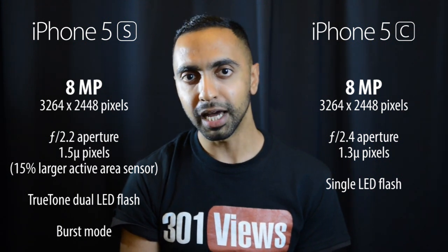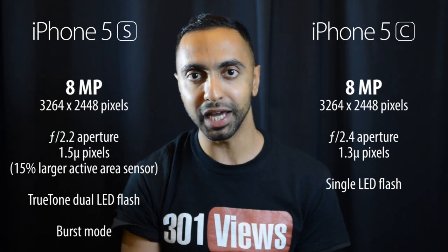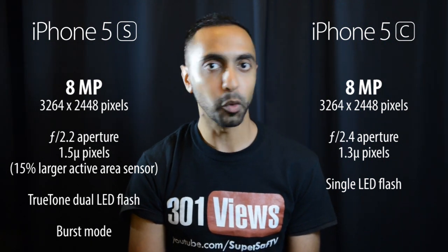They're going to be capturing that little bit more light, and it's also got a TrueTone flash, so that's a dual LED flash compared to a single LED flash on the 5C. We've also got a burst mode on the 5S, which you don't have on the 5C.